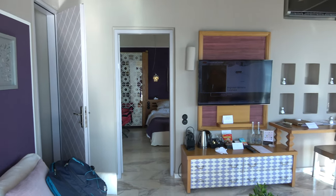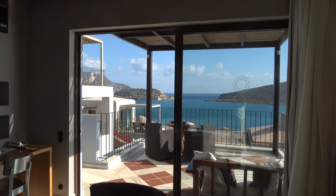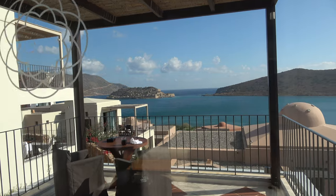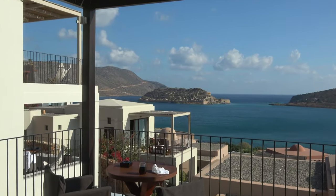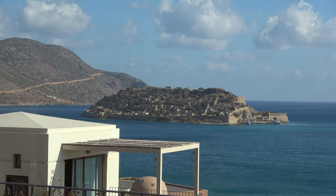So I think the Arabs were the first people to settle this part of the world. And then Spinalonga Island, I think it was Greek. The Venetians took over for a bit, so they built a fortress there. It was actually connected to the mainland until 1526. In 1526, the Venetians made it into an island and built a fortress.